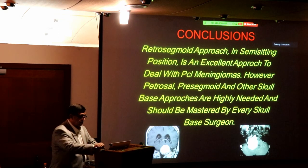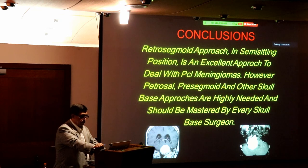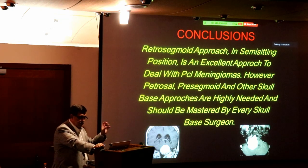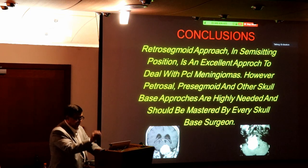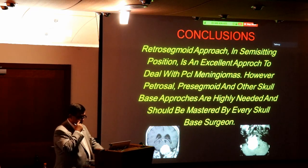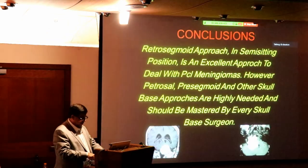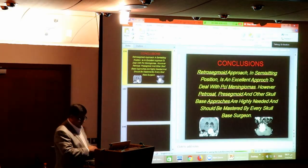And to me, the retrosigmoid approach, in semi-sitting position, is still an excellent approach to deal with the petroclival meningiomas. However, I have used other approaches, the petrosal, the presigmoid, the others, because every case had its own specific needs for surgery. But the most important thing is the anatomical knowledge. With this, I finish, and the floor is open for discussion.